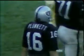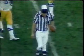Plunkett overthrows Cliff Branch. Flag is down. Wyatt Henderson was there. Marker was dropped at about the right 35-yard line. That's a pretty good throw with that flag by the official. He threw it about 20 yards or 25 yards. That's not easy to do. Defensive holding, and that will be an automatic first down.